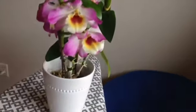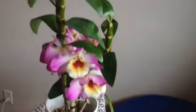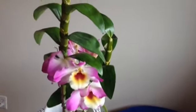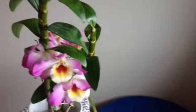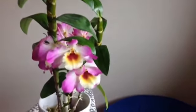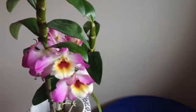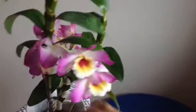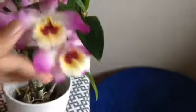And then the epidendrums came in pink and then red with a little bit of yellow. And I didn't really want an epidendrum because, I don't know, I felt like it would be hard to grow or something, and I really wanted to try out a Dendrobium. So this was the healthiest one, and I'm really happy with it.